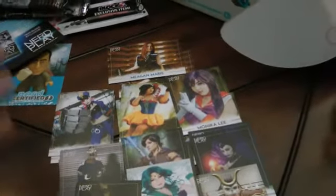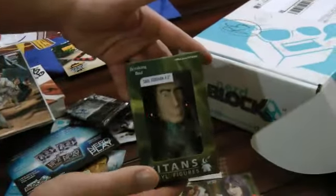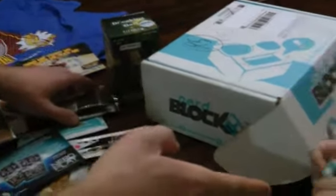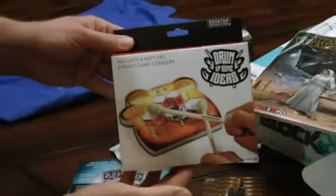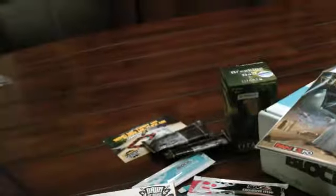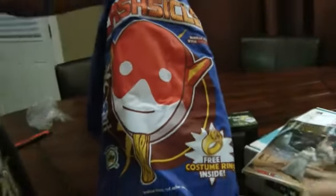So, folks, quick recap here. We did get the Nerd Play cards, the Breaking Bad, Better Call Saul, Nerd Block exclusive Titan, the clickers that Carter will probably take to bed with him, two packs of those, the Star Wars number one variant edition, the Drum Up Some Ideas pencils and notepads, and Made a Foot. It's Little Italy. And we've got the Flash t-shirt featuring the ice cream bar.